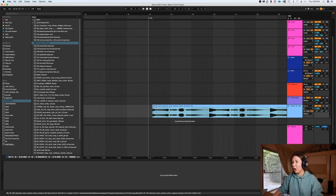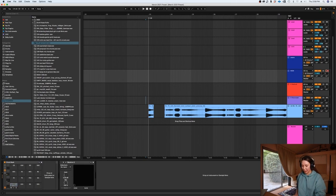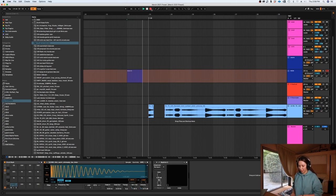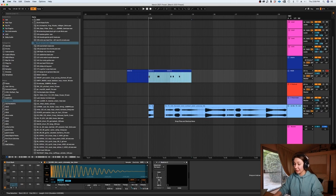I actually like the wobble, so maybe we start right here. And let me go ahead and add a kick and a snare. And boom, here we go. 2, 3, 4, boom, boom, boom, boom, boom. Okay, should be good enough. Fine. I was really off, but that's why we have quantize, hunty.